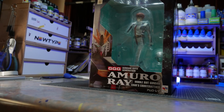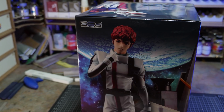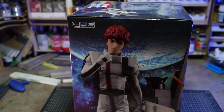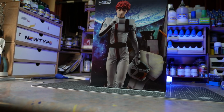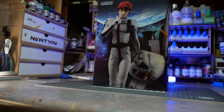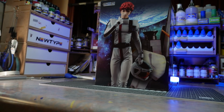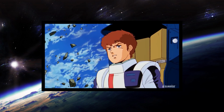The Gundam Guys Generation Amuro Ray from Mobile Suit Gundam Char's Counterattack. I've been waiting a while for this. I remember the first time I saw the Char version, the original Char, and I thought, why haven't they done Amuro? And they finally did a version of Amuro, and arguably the best version of Amuro. Amuro at his peak. Amuro at his zenith, if you will. Amuro, the man who could push back an asteroid with new Gundam.